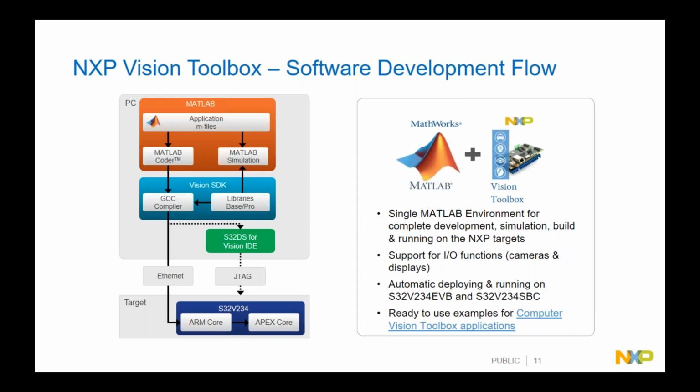And the second option is to use the MEX wrappers that are built on the Vision SDK libraries, which are provided by NXP. So with the Vision Toolbox, you also get the MATLAB models of the C code which is implemented in the Vision SDK, and you can play with the same functionalities that ultimately will run on the target itself.